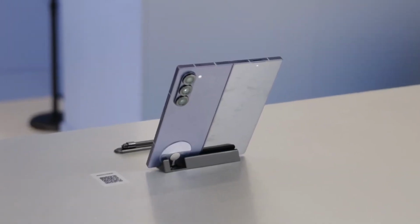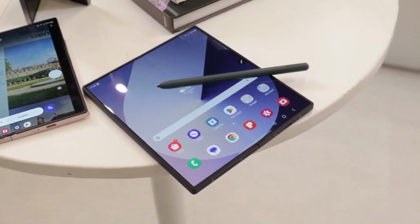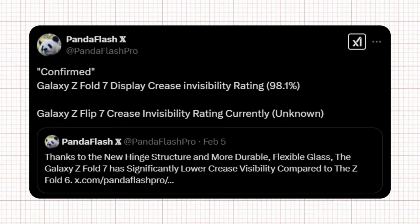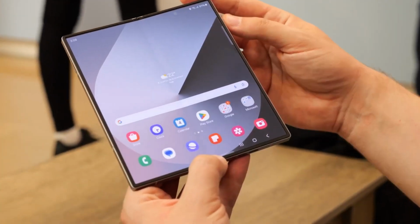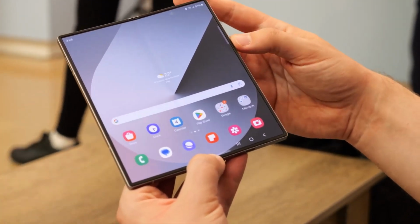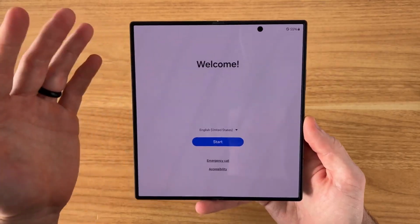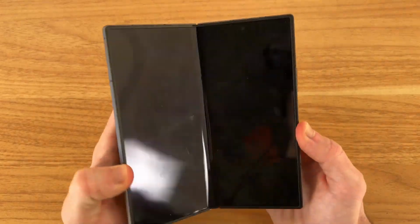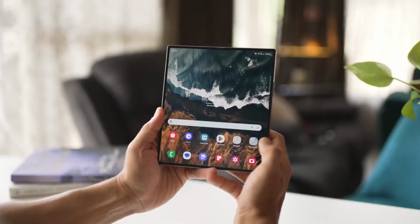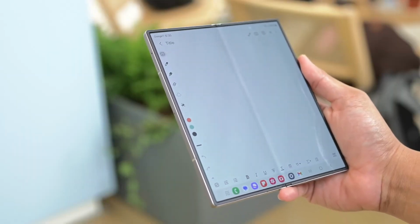The Samsung Galaxy Z Fold 7 may finally feature a crease that is nearly invisible during regular use. A recent leak suggests its crease will be even less noticeable than that of the Galaxy Z Fold 6 Special Edition. One of the main reasons some consumers steer clear of foldable smartphones is the visible crease, which can affect the overall viewing experience. Even the Galaxy Z Fold 6 Special Edition still has a crease that perfectionists might find distracting. However, foldable users often emphasize the benefits of the larger display, noting that the crease becomes less noticeable over time.